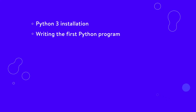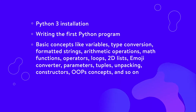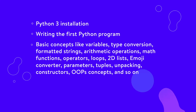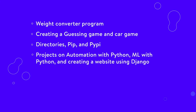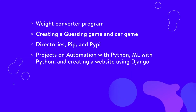The topics covered are Python 3 installation, writing the first Python program, basic concepts like variables, type conversion, formatted strings, arithmetic operations, math functions, operators, loops, 2D lists, emoji converter, parameters, tuples, unpacking, constructors, OOPs concepts, and so on. Python cheat sheet, weight converter program, creating a guessing game and car game, directories, PIP and PyPI, and projects on automation with Python, ML with Python, and creating a website using Django.